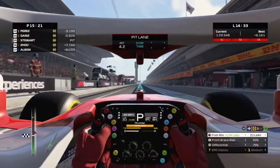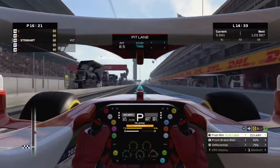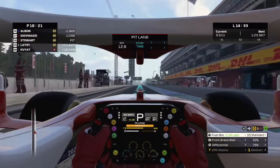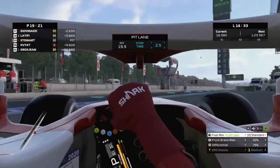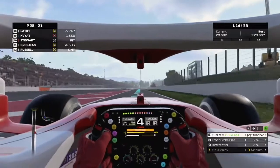Right, let's see what we can do on the new set of tyres. Magnussen hasn't pitted, so it is our chance to perform the undercut. Go, go, go. 2.5, not a bad stop. Up to speed now. But we've definitely had better.